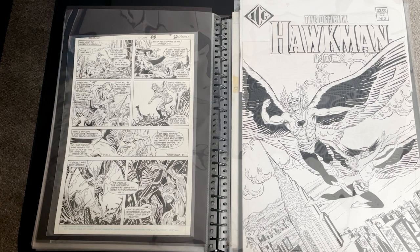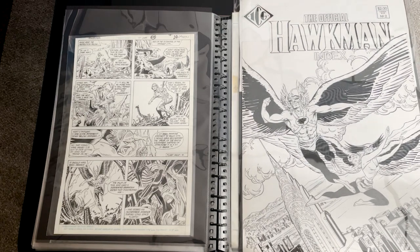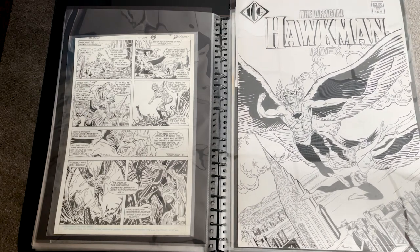But love everything about this cover. I think that it's a gorgeous representation of Hawkman and Hawkgirl, and it captures the joy of them flying together.